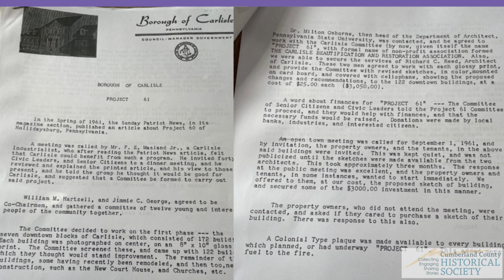We don't have any direct access to the Osborne drawings, but fortunately, many of them appeared in newspaper articles, as you will see in subsequent slides during this presentation. If anyone is aware of any of the Osborne drawings, please let us know. And we would love to add to our collection if you're aware of any of those original drawings. They will give us a more complete collection of items related to Project 61.